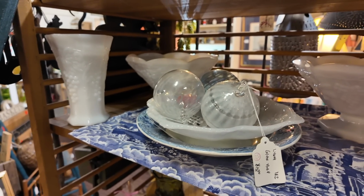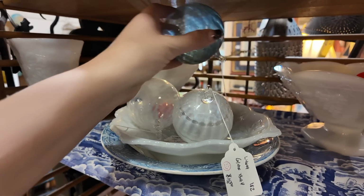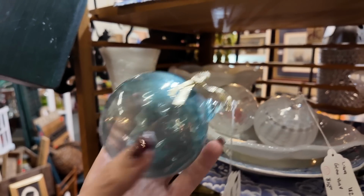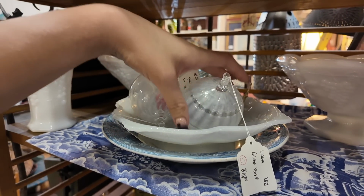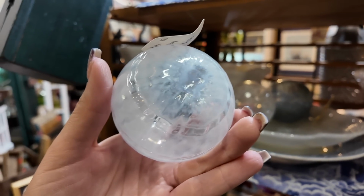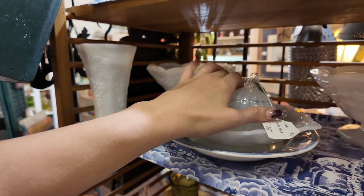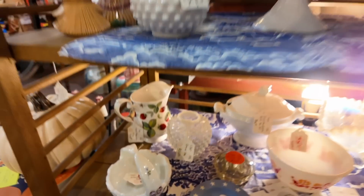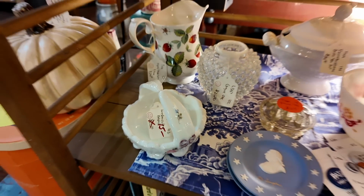I don't know if I'm attracting them or if they're just appearing. But let's see. What do we have here? That one's kind of pretty. These are only $15. I do like these opalescent ones. They're really pretty, but I already have two, so we'll see how those do. Okay, that rhymes. $15 on this. I just found one of those at Goodwill.